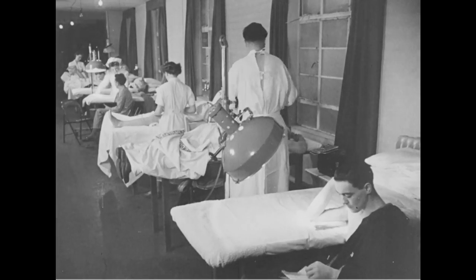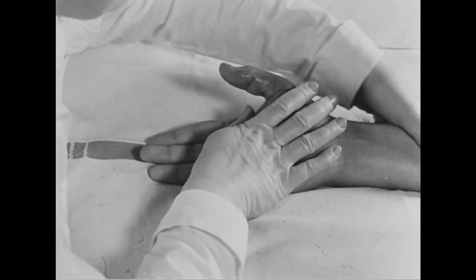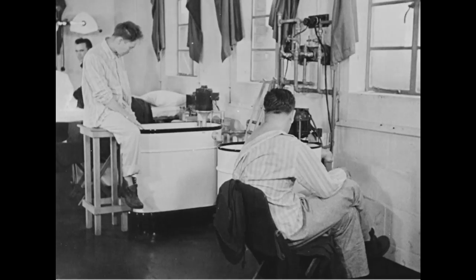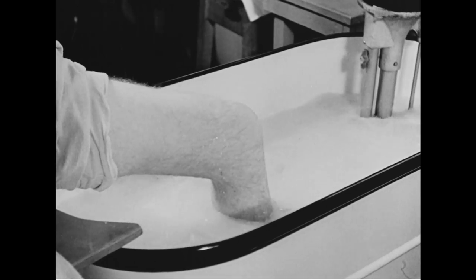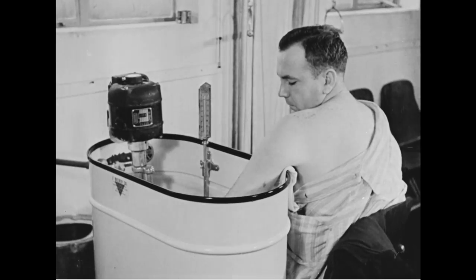The physical therapy section ordinarily functions as a division of orthopedics and is operated by a staff of women who are commissioned physical therapy aides. Those hot, swirling hydrotherapy baths help to tone up the nerves and muscles of injured limbs. Hydrotherapy is also effective in keeping the stumps of amputees clean.